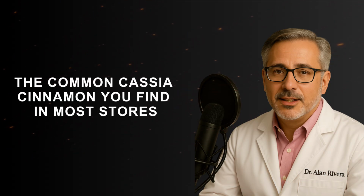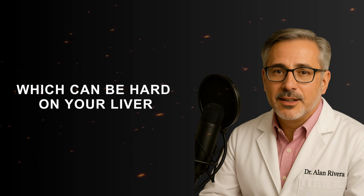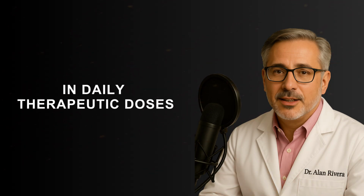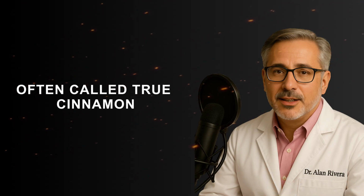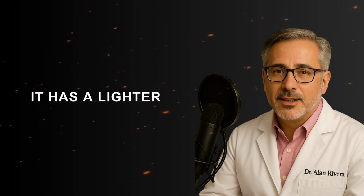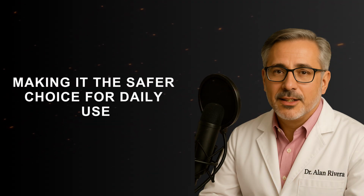The common cassia cinnamon you find in most stores contains higher levels of a compound called coumarin, which can be hard on your liver in daily therapeutic doses. You want to look for Ceylon cinnamon, often called true cinnamon. It has a lighter, more delicate flavor and much lower coumarin levels, making it the safer choice for daily use.